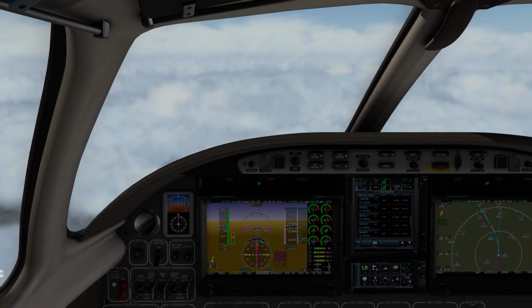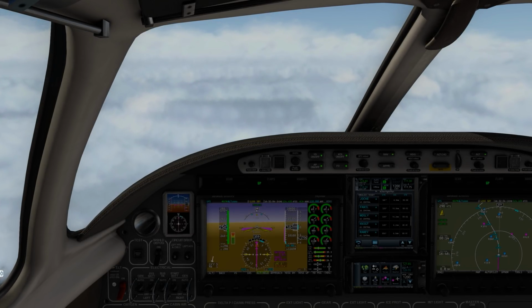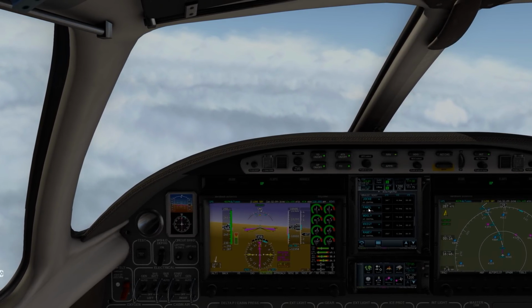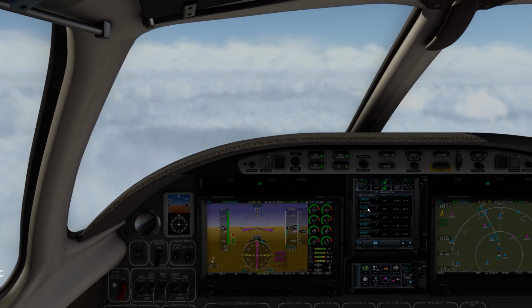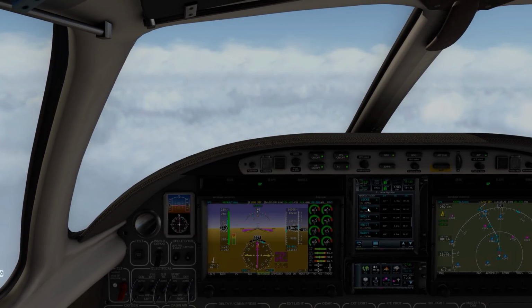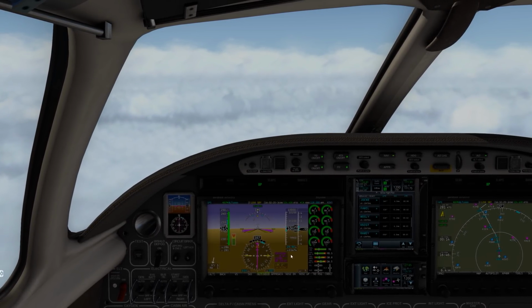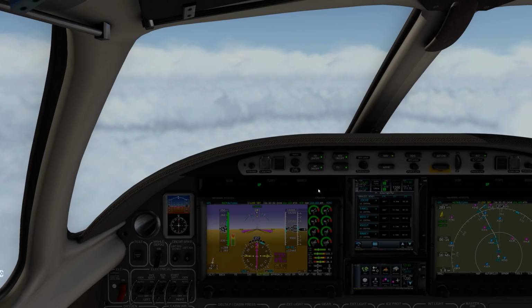All right, once we get down here to Gibbs, we're going to be at 10,000 feet. We're going to hold that, and then we're going to go to, I believe it is, the ATIS. Information Yankee. Yep, Yankee. 2000 Zulu weather. Wind calm. Visibility more than 10. Sky conditions 6,000 scattered, 25,000 broken. Temperature 30, dew point 15. Altimeter 2991. Arriving runway 32. Departing runway 32. Advise on initial contact, you have Yankee.